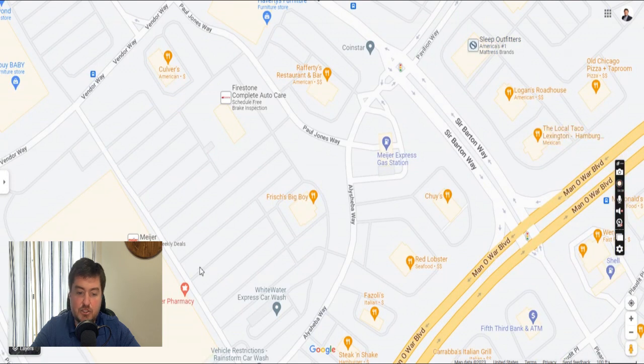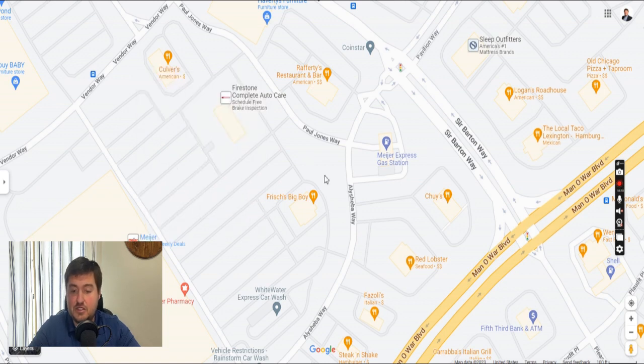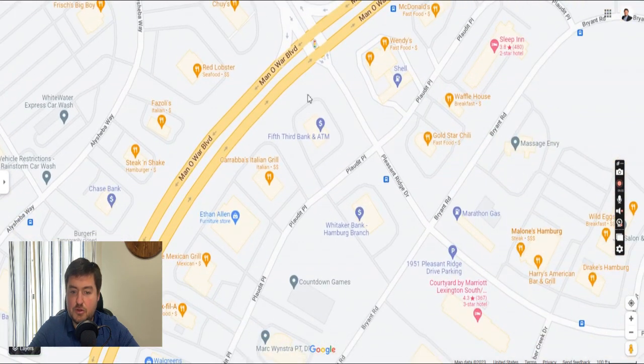You've got Meijer. You've got Frisch's Big Boy. Meijer, for those of you who don't know, is just like a Walmart, but it's based out of Michigan. They've got a few stores in Kentucky, a lot in Ohio. A real Midwest chain, but I think they're nicer. I think they're cleaner. I did work there about 10, 15 years ago when I was younger, and I did enjoy it.